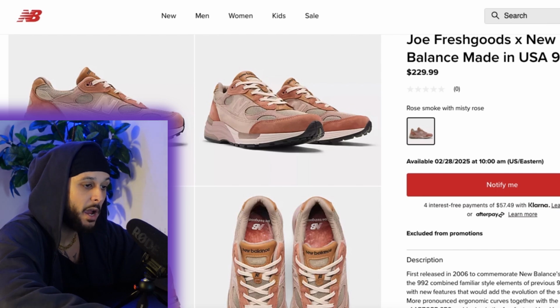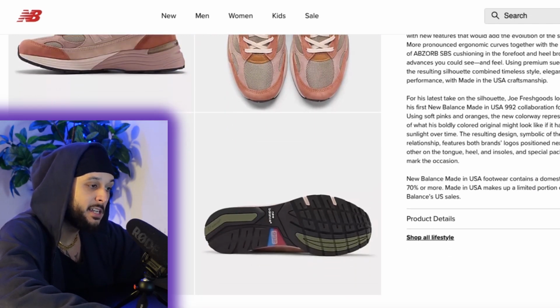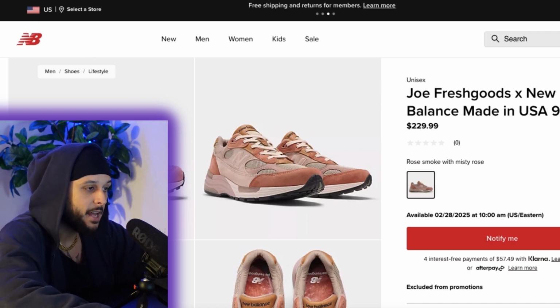So again, this post right here is really more so to just congratulate everybody that was able to secure these joints early, because this is a sneaker which I would definitely say has aged well. So salute to Joe Freshgoods, amazing pair of New Balance 992s.